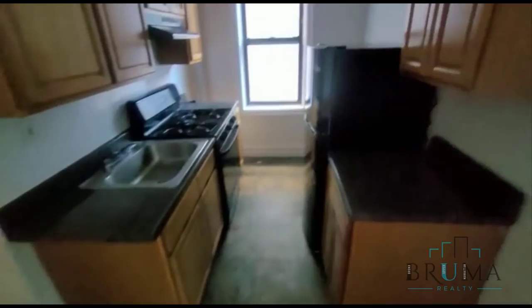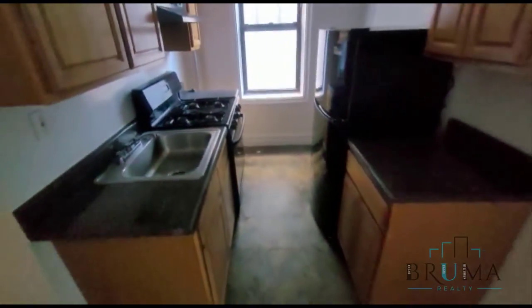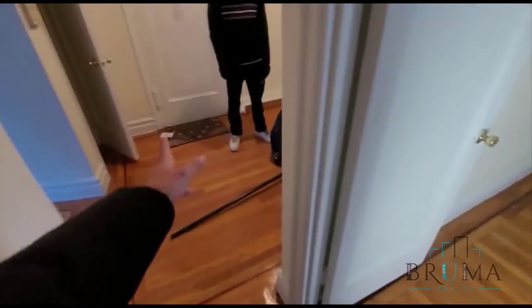Over here we're gonna have the kitchen. Got brand new black appliances. Now over here is the second exit from the kitchen. This leads to the foyer as well.